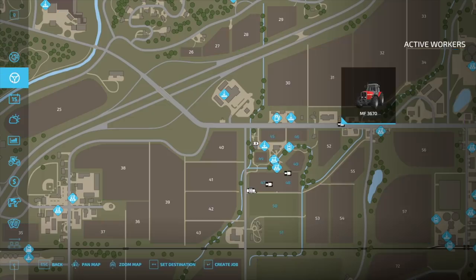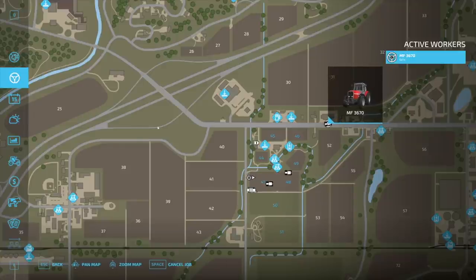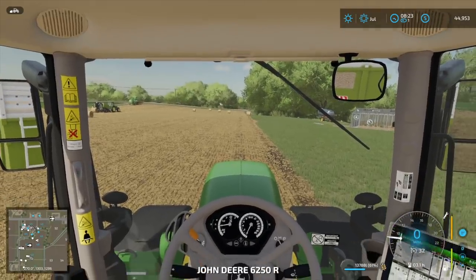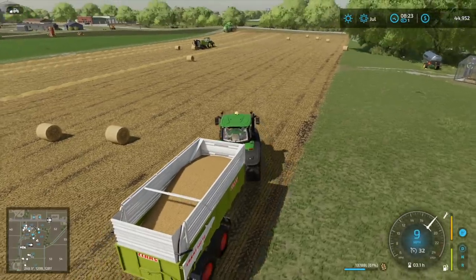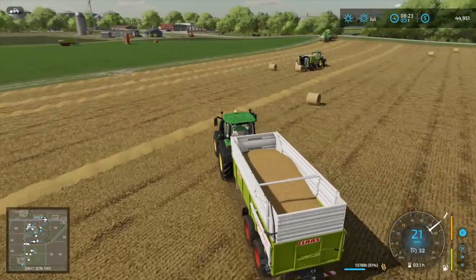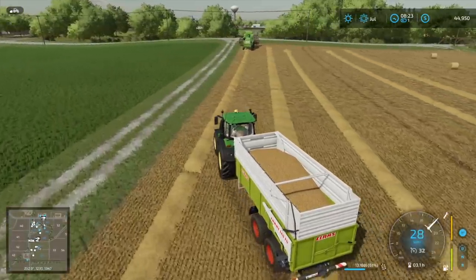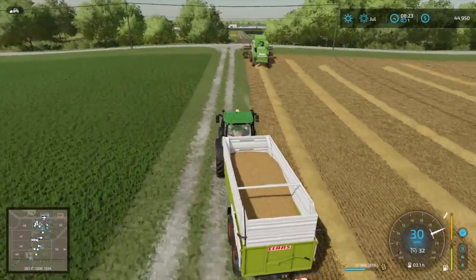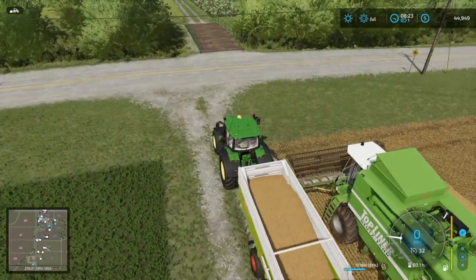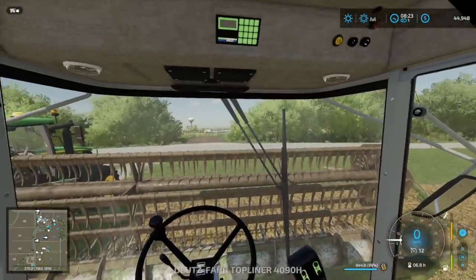All right, let's set his destination. I'm just going to set him up here. And it looks like he's finished harvesting over there. And if he is, that's super good. Ah, my beacon just turned on.